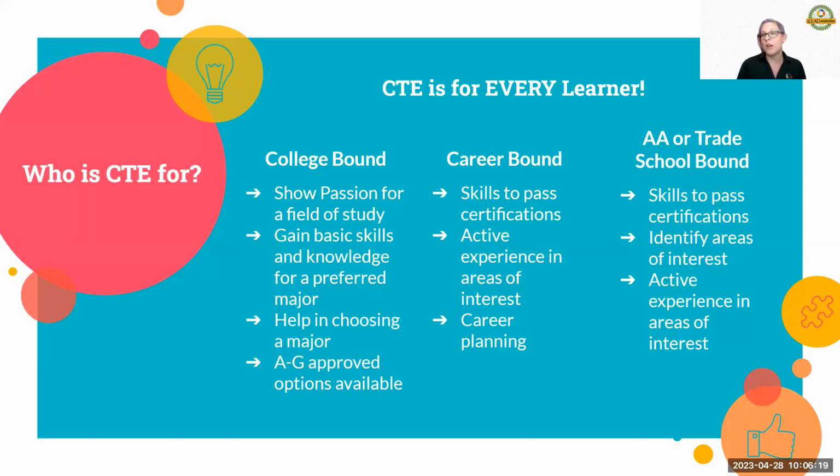And then many of our CTE pathways are also A through G approved courses. It is, as traditionally seen, for our career-bound learners, so learners who are looking to get into a career as quickly as possible out of high school. There are skills for certifications that can be earned after completion. It gives you active experience in an area of interest that may lead to further study. Certificates and things at the community college are a great pathway as well to career. And then it also provides some career planning options.